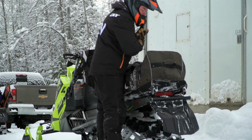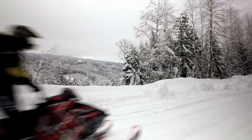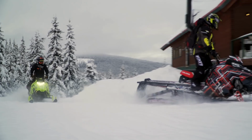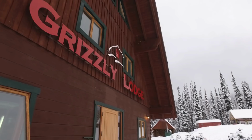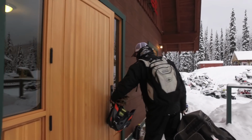For out-of-towners who fly into Kamloops like us, Grizzly Lodge will send one of the staff members out to do pickups at the airport because there's no taxi that will get you anywhere near the lodge. Then, if you need a rental sled, Grizzly leaves a cache of buggies at the trailhead for that ride into the lodge. This ride-in aspect means you kind of have to think ahead, because everything you'll need for your stay needs to be packed in on the back of your snowmobile.